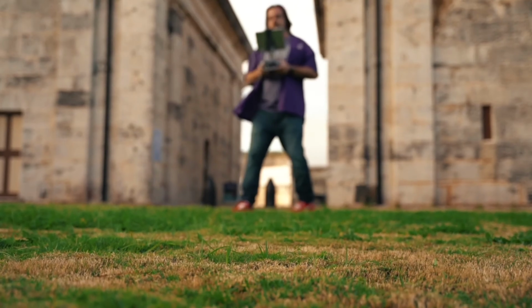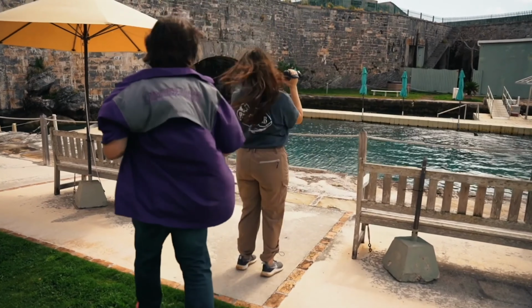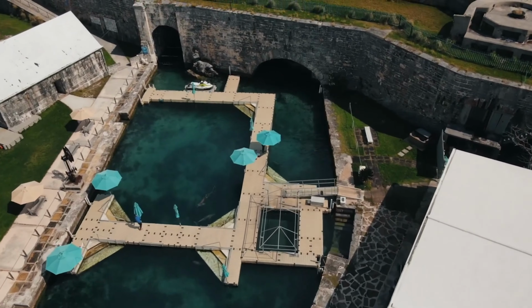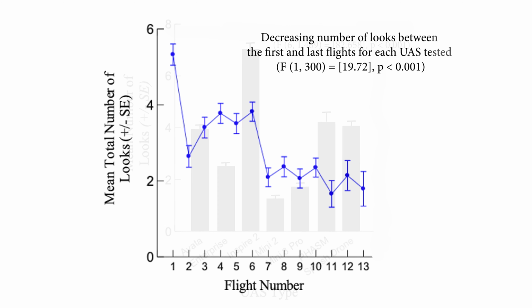In Bermuda, we also wanted to see how dolphin behavior was impacted by UAS noise at various heights and over repeated presentations. We also wanted to compare the PHASM platform responses to various off-the-shelf UAS rotary options. As such, we flew multiple devices over the animals and used number of spy hops and looks as a dependent measurement to indicate the dolphin's perception of the system. Most interestingly, these data reveal a strong habituation response for most UAS types over repeated presentations, with implications for studying resident wild populations.